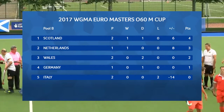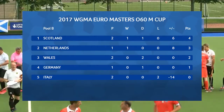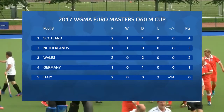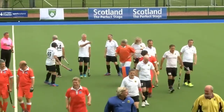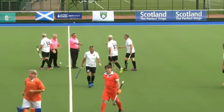So let's look at the sides then, and for the Dutch team, their captain is Martin van Rijn, who will be number 20. Gerard van Sprang is the goalkeeper, and the Dutch got off to a winning start in the opening game, 3 points out of three. They had a big 8-0 win against Italy.